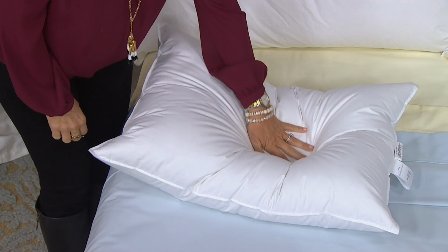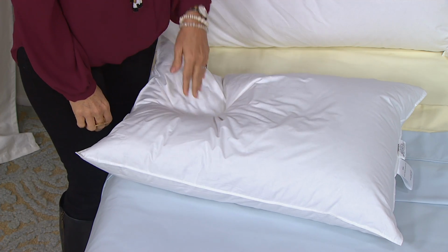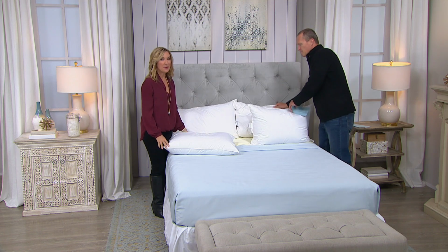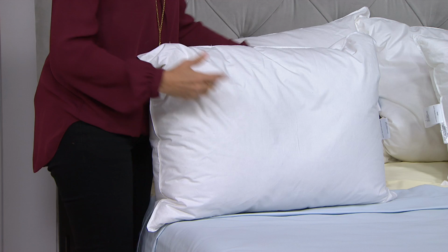Now, you could go ahead and lie on the old lumpy pillow that you've had for some time, or that you may have experienced at someone else's house just recently. But why do that when you can have this type of quality every single night? So we have two size options, Ellen. Yes. We have the jumbo. The jumbo. And we have the king. The king. Got it. Yeah, so the jumbo is going to fit your standard queen size pillowcases.